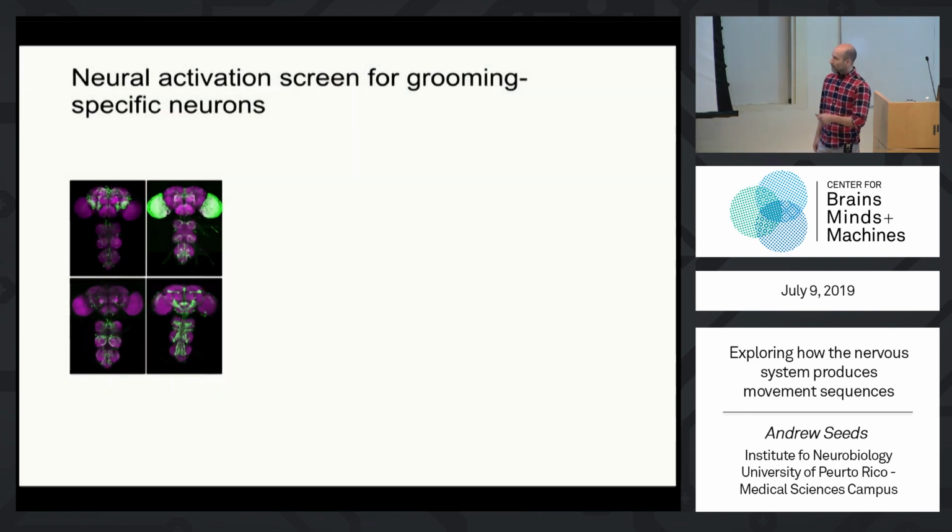So the way that we started was to do a neural activation screen to identify neurons that are involved in grooming. And what we did was we took a large collection of GAL4 lines that were produced by Jerry Rubin's lab at Janelia Research Campus. And these GAL4 lines express in different subsets of neurons. And so here, what GAL4 allows you to do is to both visualize and manipulate neurons that are targeted by a particular line. Here you can see 4 examples of different GAL4 lines marked by GFP in green. And in magenta, you can see the synapses, or the neuropil, of the brain and the ventral nervous system.